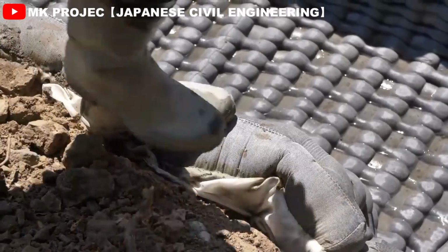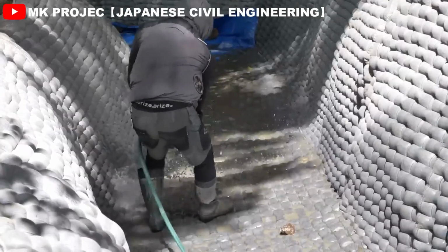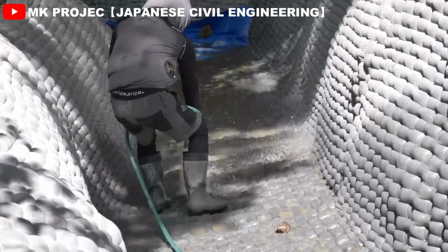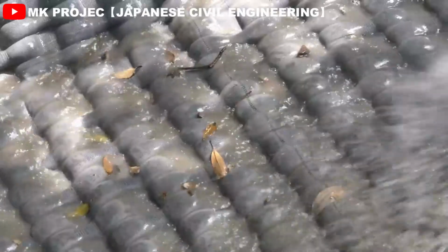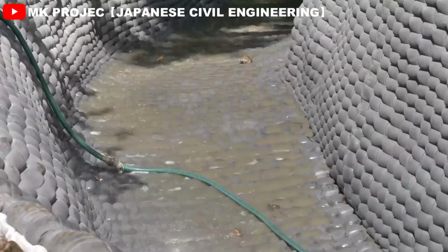Talk about efficiency. Now here's something cool. The final concrete pour includes a small extension of fabric called a filling point, which prevents overflow. Once it's packed and tied off, the workers leave a neat little protrusion behind.